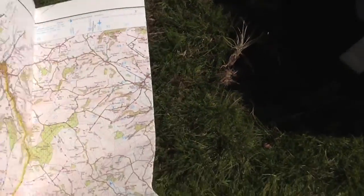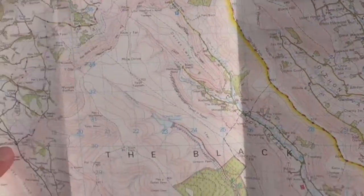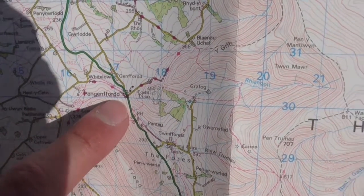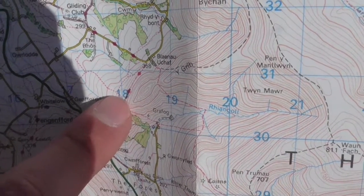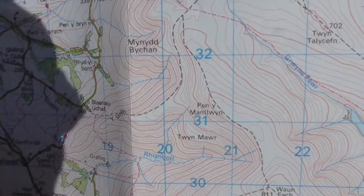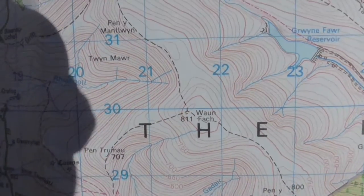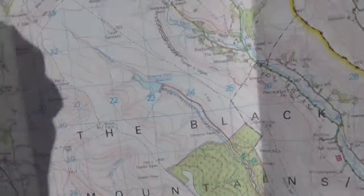Using 161 here, Black Mountains. The walk starts here in a place called Pen Y Gadair Fawr, can't really pronounce that, on the A470, and I'm stood here, which is at the foot of the Dragon's Back, or the Grib, that's the ridge in Welsh, and we're going to follow that up to the top, up to here, Y Fach, 811, highest point in the Black Mountains, and then over to here, Pen Y Gadair Fawr, I believe it's pronounced.